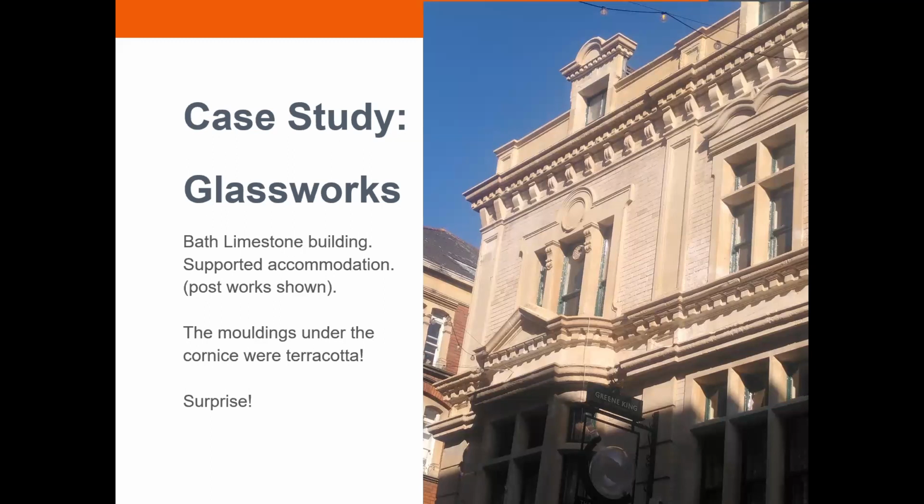The photo is showing after the restoration. Would you like to see it before?